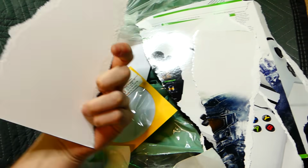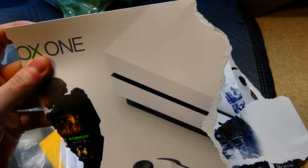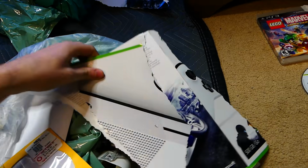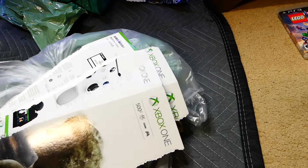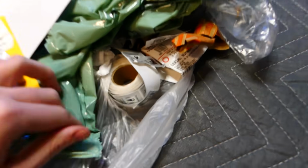First thing I'm seeing is Xbox One, if that focuses. Definitely Xbox One. I think it's a ripped up Xbox One S box. Yeah, it looks like an Xbox One S box sleeve thing. I think it's like one of those sleeves that go over the box. I'm assuming, oh yeah, there's Tomb Raider and there's Halo. Halo 5, yeah. Okay, well, that's definitely Xbox One S. But that is garbage, I'm not gonna keep that. I don't know why it's all ripped up, but, ooh, what is that?